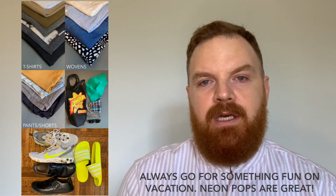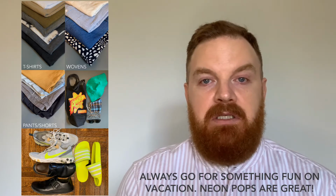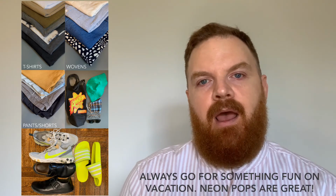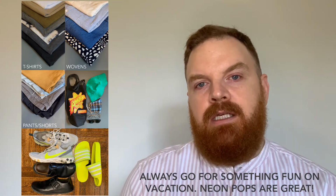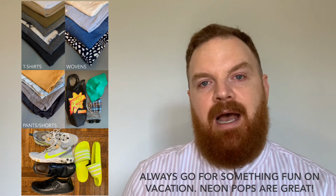Now, pairing the shoes with those outfits is also simple. With the 3 that I have chosen, you can put any one of those 3 with any one of those outfits. My sort of pop color for this season is this acid yellow. I'm not entirely sure why I fell for that color this year, but I did. And all of these 3 pairs of shoes work with all of these outfits.